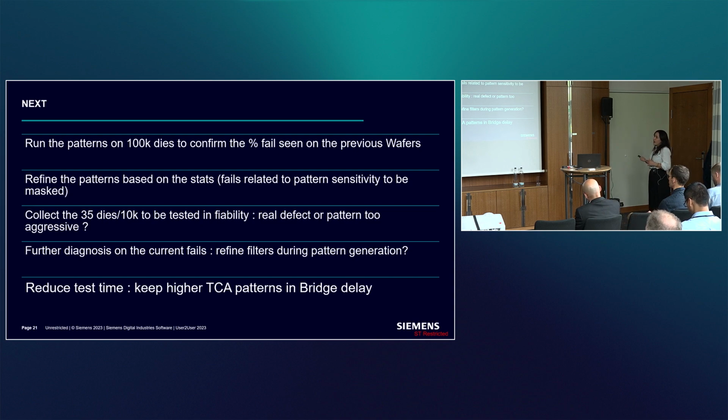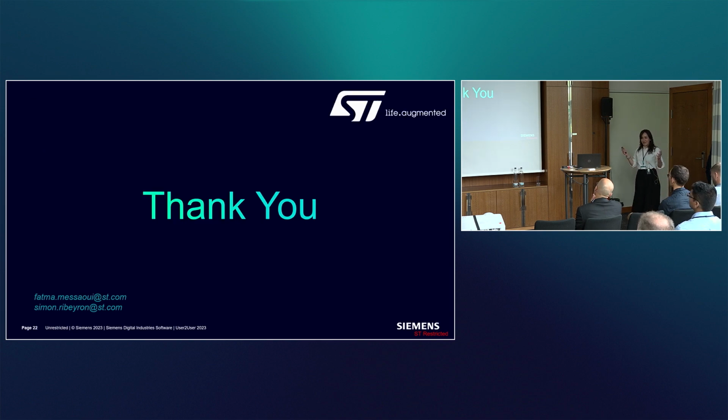But in conclusion, I would say that this solution is very interesting, especially in automotive products, because if we could target 100 to 200 ppm, which means the 2 dies that we saw, for example, in static, and maybe the 1 die that we saw in bridge delay, this would be a huge addition for us and for our automotive customers. So thank you for listening to me, and if you have any question, please feel free to ask.